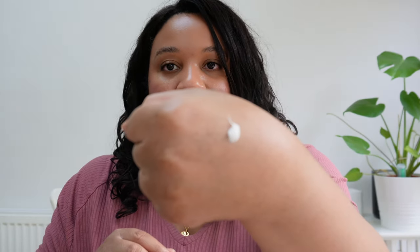Again, this is how it looks when it comes out, so very white when it comes out. Just rub that into my skin, and then, again, it's easily absorbed and no white cast. So it works just as well as the others.